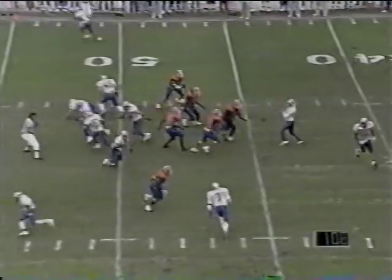Bolles at midfield. He will drop back. The slant pass picked off by the defensive line. Kenny Thornton is rumbling to the 10, the 5. Touchdown, Bartow. Great job by the Yellow Jacket defense.